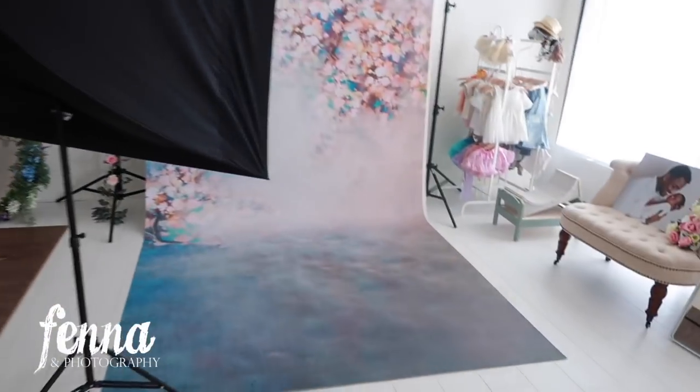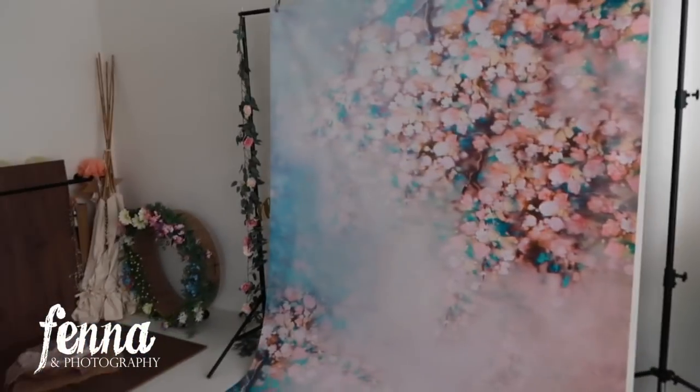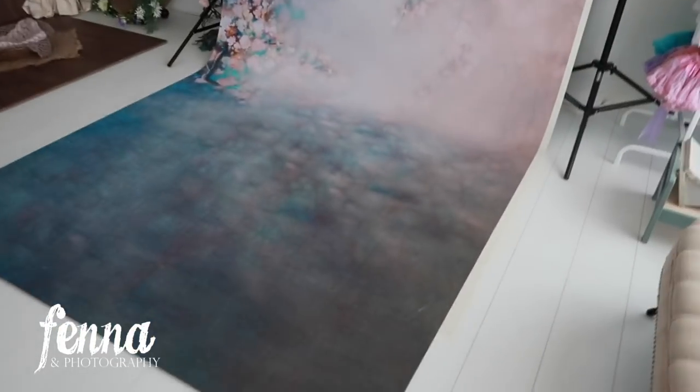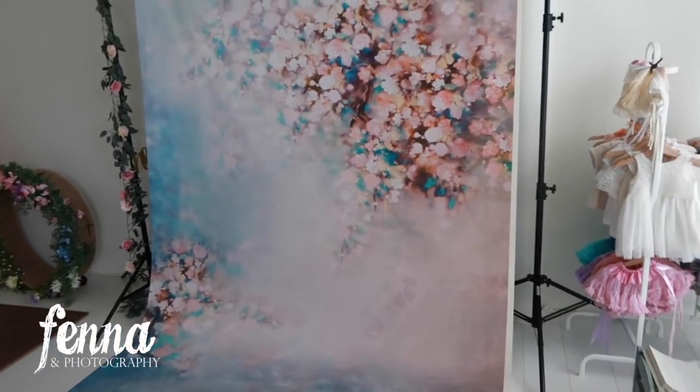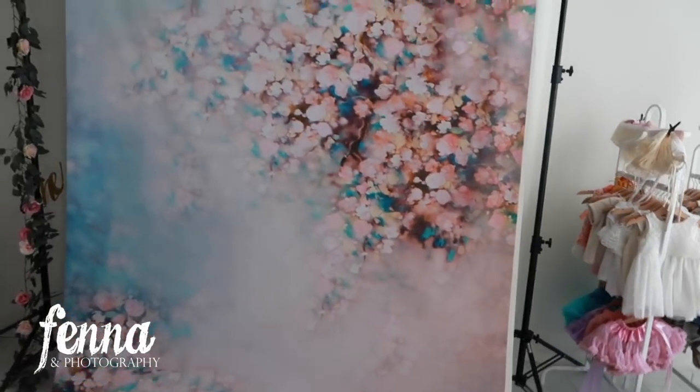So now I've just set up for the maternity session. I have here my dark gray background, and I have the floral background set up. She already pointed that one out on my website as being her favorite background, so we're gonna start with that. I might put it up a little bit higher depending on how tall they are.